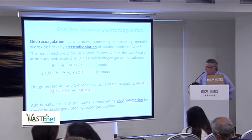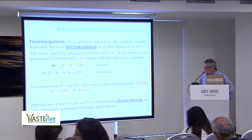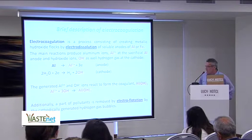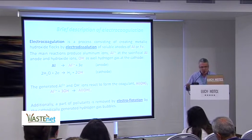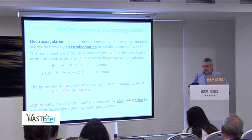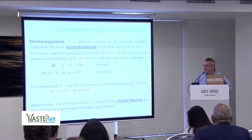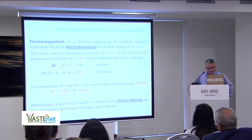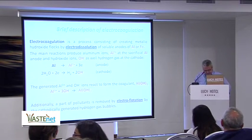Additionally, a part of pollutants is removed by electroflotation, by the cathodically generated hydrogen gas bubbles. Because at the cathode, hydrogen gas is produced, these hydrogen gas bubbles rise to the surface, okay? And some of the pollutant adhere to these bubbles and are swept together to the surface and are separated from water. And this phenomenon is electroflotation. It is combined with electrocoagulation.